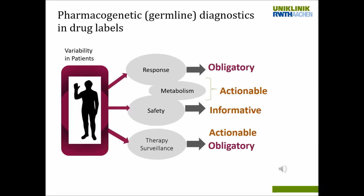Pharmacogenetic information is given in drug labels, and there are different parts in the drug label where pharmacogenetic information can be found. Either it is important for the indication of a given drug treatment, then it is probably obligatory information, making a pharmacogenetic test obligatory before the onset of treatment. Or in other parts of the drug label, giving safety information, pharmacogenetics may be just with an informative character, that there is a polymorphism and some patients may have a certain risk for side effects.